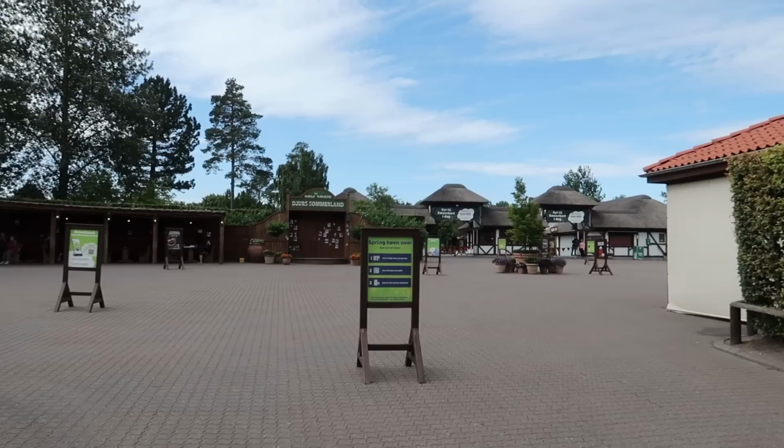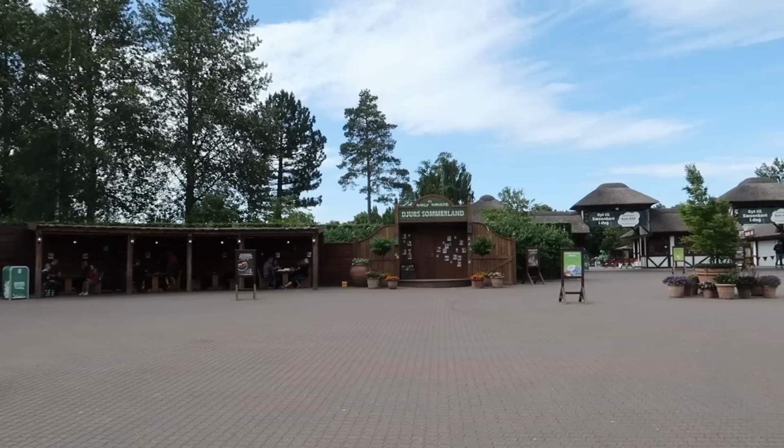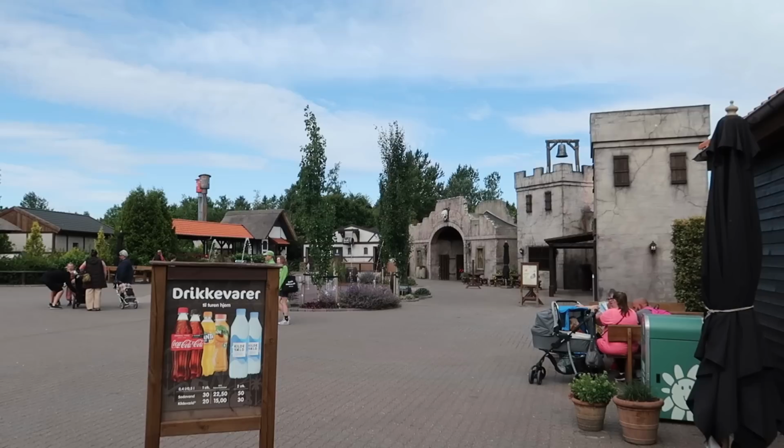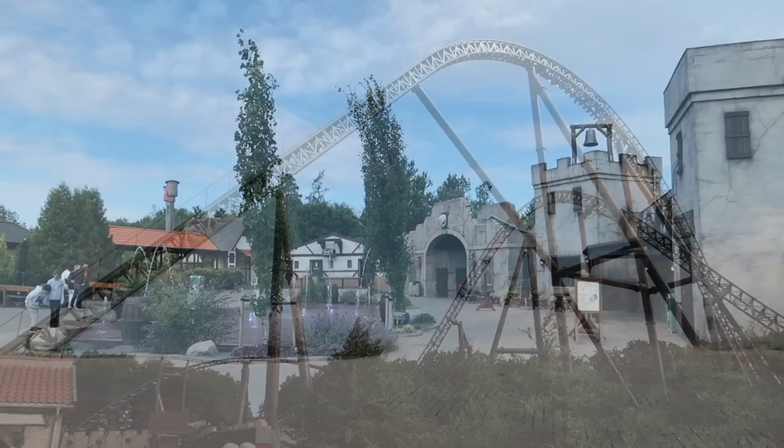Not far to go. As you can see, got all the little huts around, and then they've put the little rope across just there before letting us into the park. But this is lovely. Really nice. The music's very chilled out. Piratland, round to the right. There we go. That's where we're gonna be going. This opened back in 2008 with a huge ride, Piraten. Oh, look at that beast.